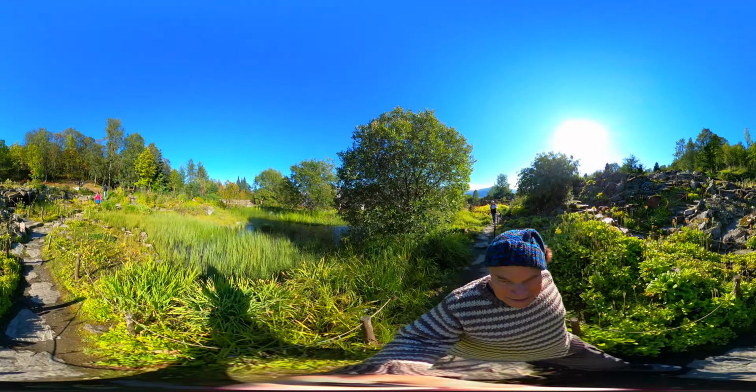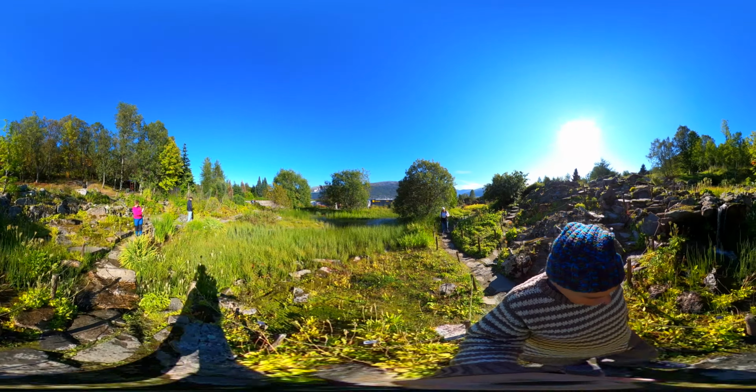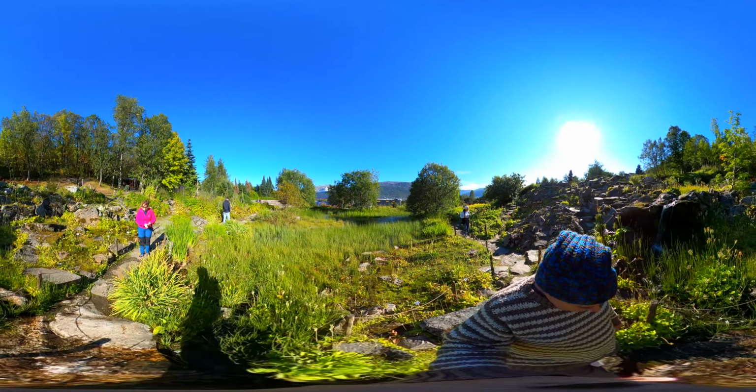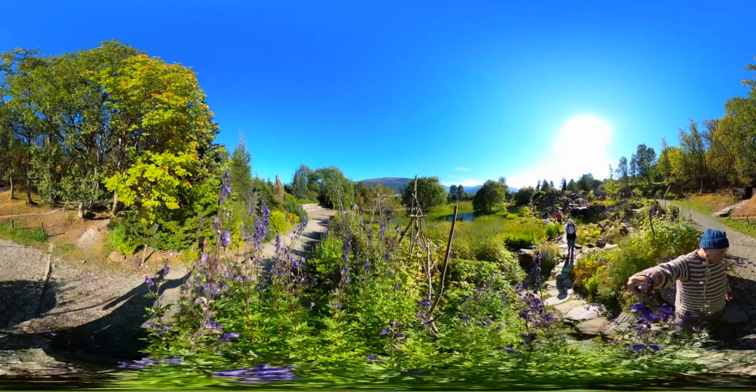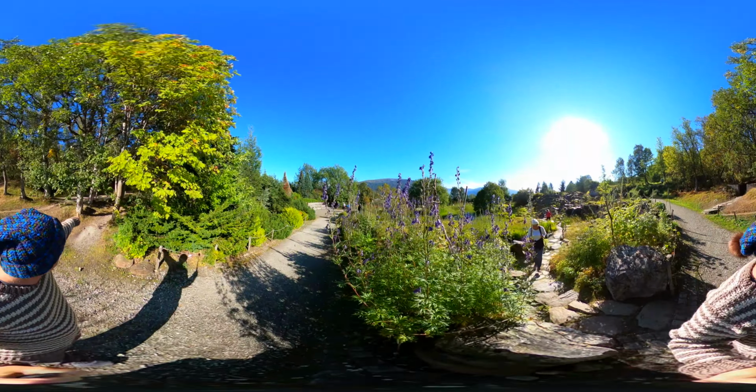There's a swamp and a waterfall, and we have to cross the water here. And here's some flowers. Let's go through them. See the bumblebees? Swings, tire swings.